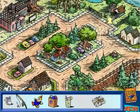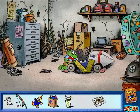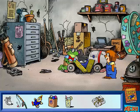My house, Timothy's house. Hi, Timothy. How's your racer coming? Great. Do you want to see my blueprint? I did it on the computer.